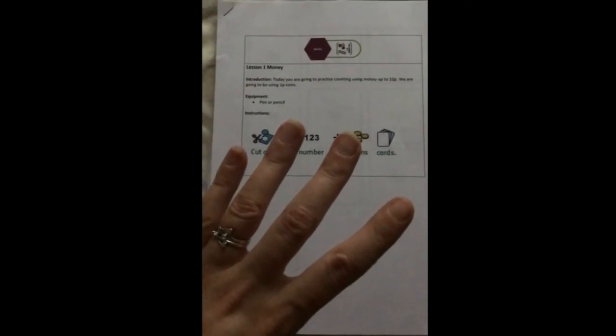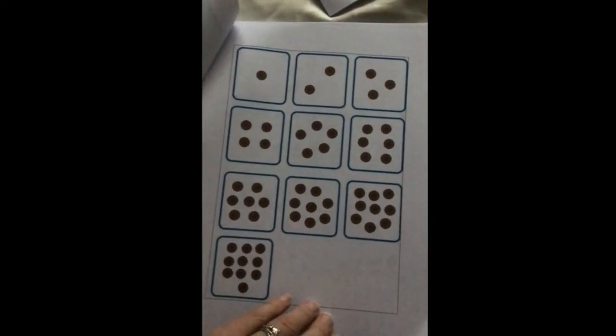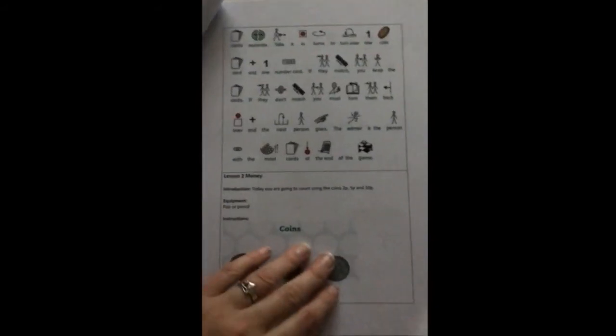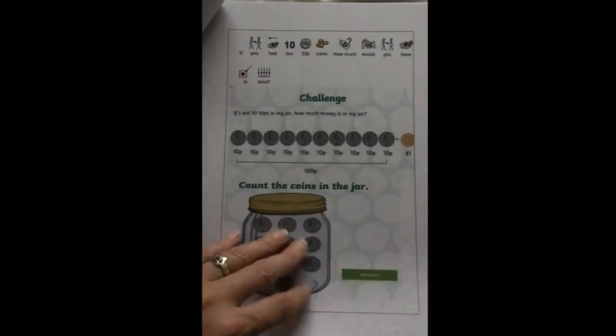Okay, this is the maths for High Needs Pack 4. So we're going to start with some coins. So you've got some numbers here. You're going to match them to the pictures of coins here. You're going to cut these out to match those. Next thing you're going to do is actually count with some coins. So we've got some coins in the jar and lots of activities where you can add up the coins and then you can write the answer next to them.